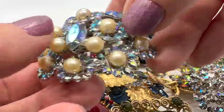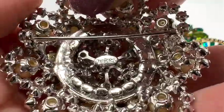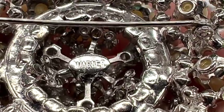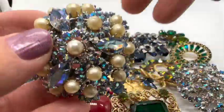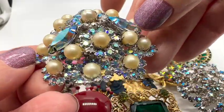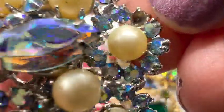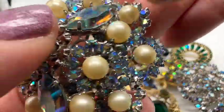This is lovely. So this is a very nice name brand. This is a Joseph Warner, and there's the signature. I had another one, which was called the Day to Night Blooming Flower Brooch. That was a mechanical brooch. I sold that one on eBay not too long ago because I saw that they were selling for around $550. I think that's what I sold mine for. I found mine at a yard sale for $1, and that was really a great one. Oh no, is that missing a stone? Oh, okay. I think I can probably replace that.